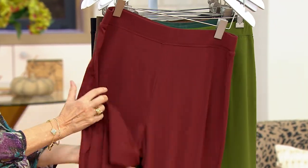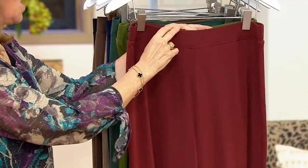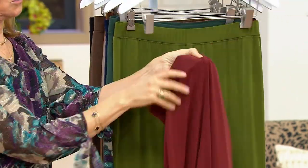Now, they're gorgeous. What we never get is a sale price this low. It is $10 off, one of the best-selling items in QVC apparel history. I'll walk you through the colors again. I'm going to show my girlfriends this.